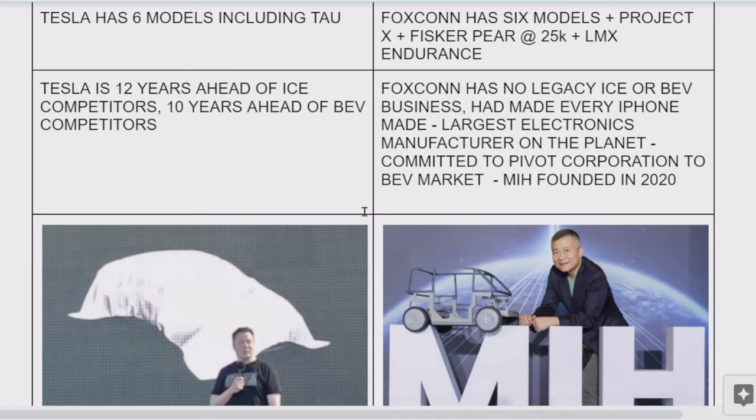Tesla has 12 years ahead of ICE competitors, 10 years ahead of BEV competitors. So Tesla is generations ahead of other people. Now, Foxconn has no legacy ICE or BEV business. So they are starting with a clean sheet. They made every iPhone made. They're the largest electronics manufacturer on the planet. They are committed to pivot the corporation to the BEV market.